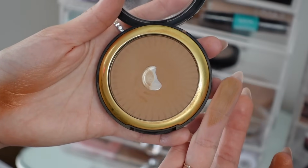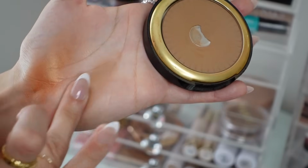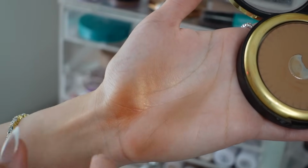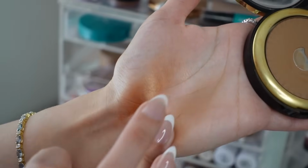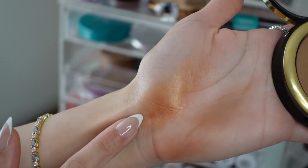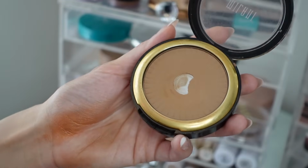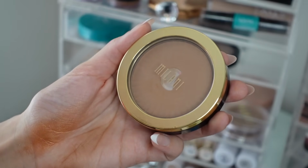It's a true brown toned bronzer, and you can see it compared to the baked bronzer, how it pulls on my skin. This gives a true sun-kissed bronzy tone, whereas the baked bronzer is just very orangey, but the silky matte bronzer is everything. It's truly silky matte, an underrated gem, and the formula is everything.